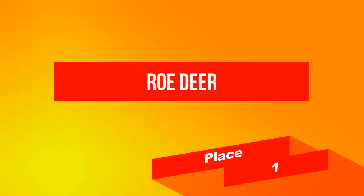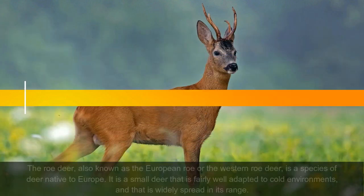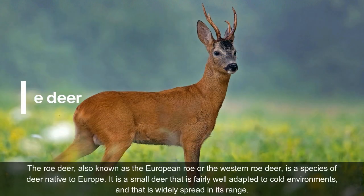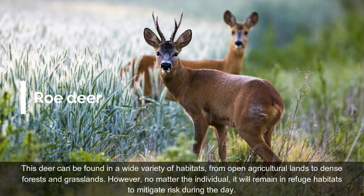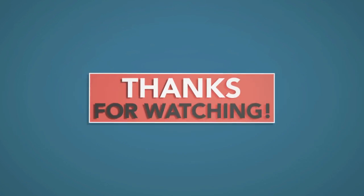On place 1, roe deer. The roe deer, also known as the European roe or the Western roe deer, is a species of deer native to Europe. It is a small deer that is fairly well adapted to cold environments, and that is widely spread in its range. This deer can be found in a wide variety of habitats, from open agricultural lands to dense forests and grasslands. However, no matter the individual, it will remain in refuge habitats to mitigate risk during the day.